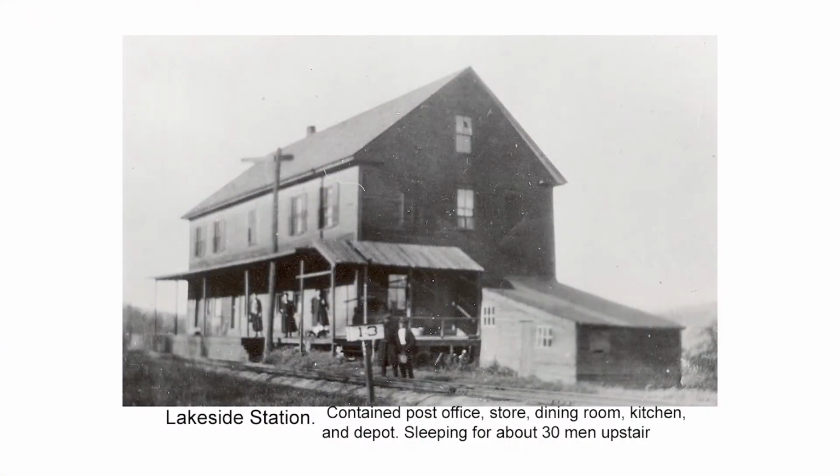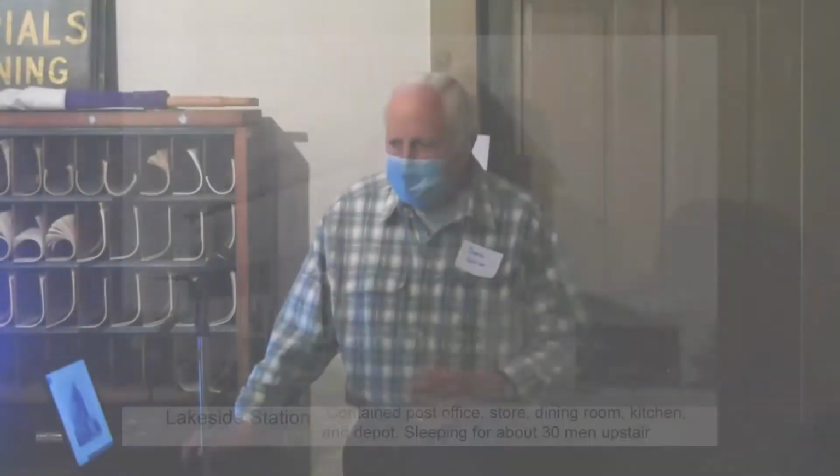This is Lakeside Station. And actually, this is the picture normally seen for Lakeside Station. Actually, this is the second Lakeside Station. The first station burned in 1883 in a forest fire. And let me digress for a minute on that forest fire. The forest fire of 1883 was supposedly the largest forest fire in the state of Vermont's history.